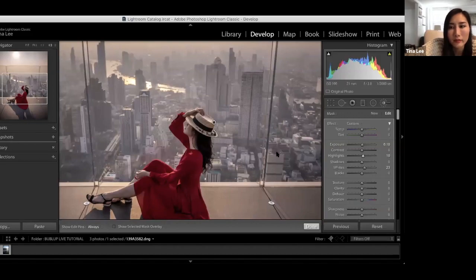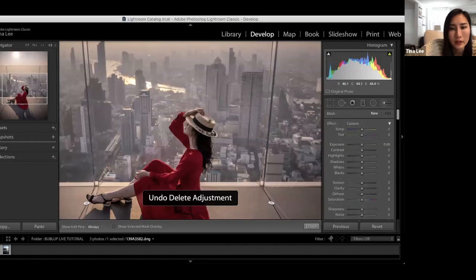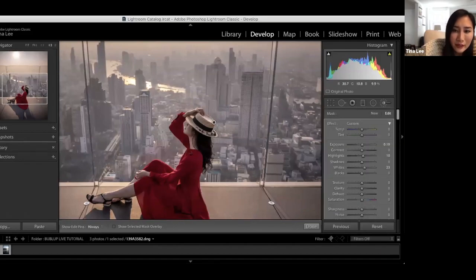That's looking good. So let me just show you without it. Like so. And with, it just adds a little bit more of an accent. Pink. More here. So this is just an extra step if you want to.